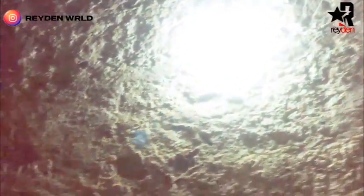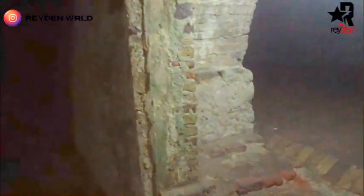This castle is 356 years old. Burnt bricks, oyster shells, and lime powder were used to build the castle. This castle has no iron rods. Wow, and it's still standing. Now, let's go in here.